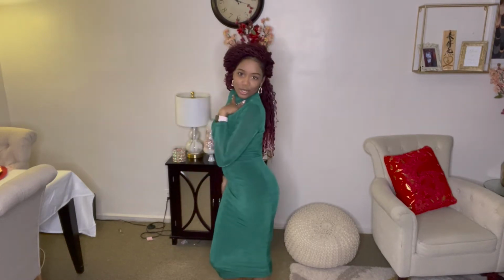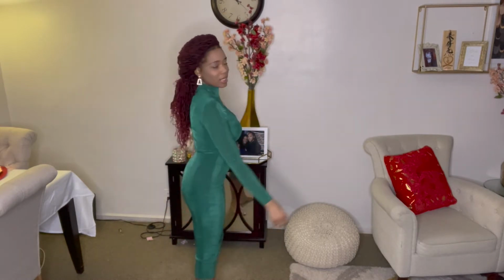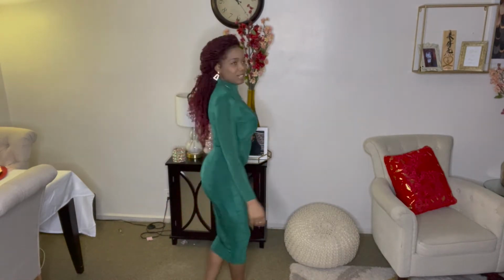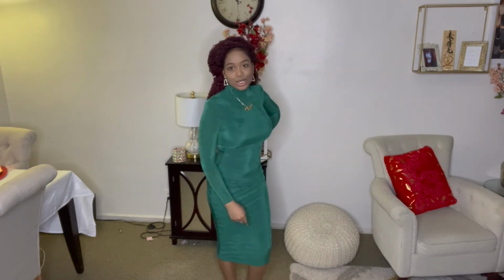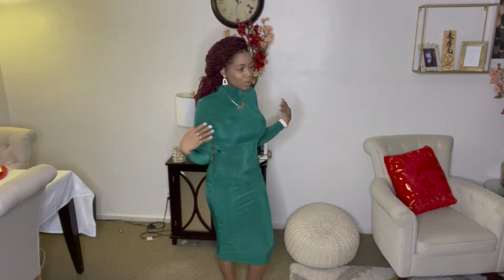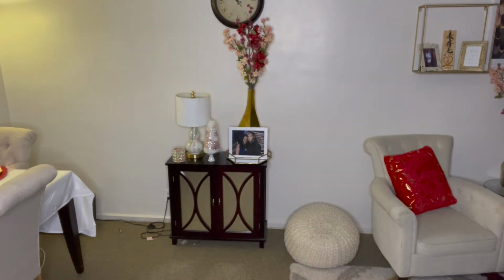All right, so this is dress number 1. Hope you guys like it. Let me get on to dress number 2. It is going to be a purple dress, like a lavender purple dress. I'll be back. So here we are, guys.